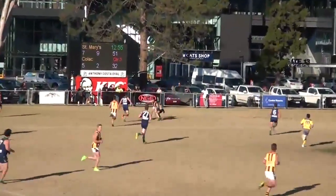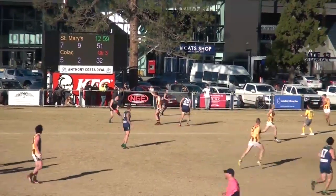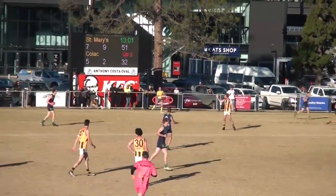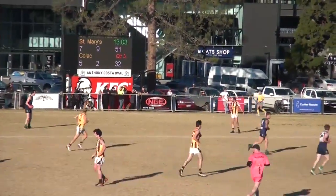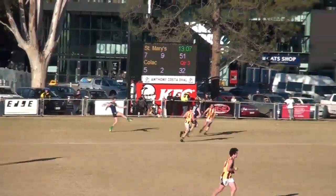Wide ball. McMullen. Real sticky hands. Terrific grab. I need a break, Milky. Yes. So it's McMullen right in front of the scoreboard that says 51 plays 32 at the 13-minute mark of this third quarter. Hands across to Dobson.